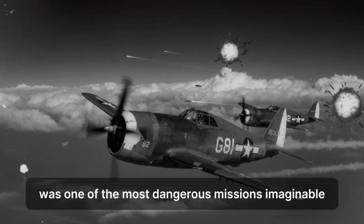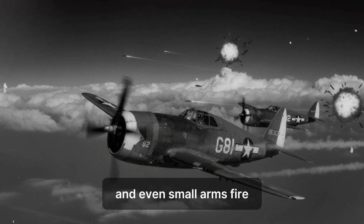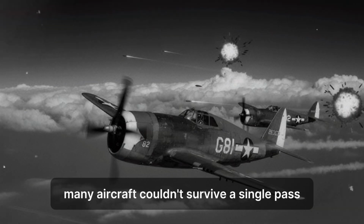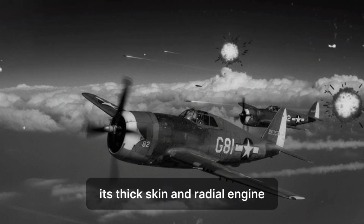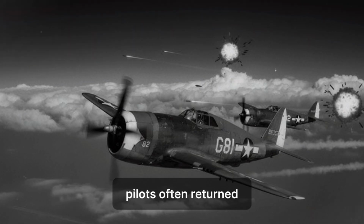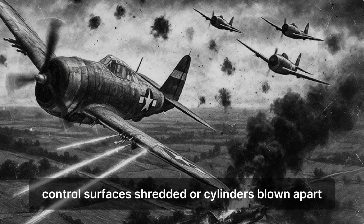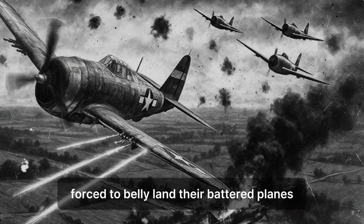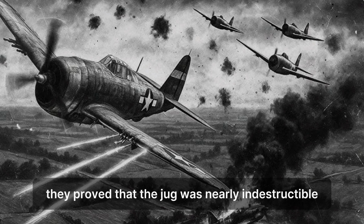The Thunderbolt's durability made all this possible. Flying low over battlefields was one of the most dangerous missions imaginable. Anti-aircraft guns, machine guns, and even small arms fire could fill the sky with lethal metal. Many aircraft couldn't survive a single pass through such fire. The P-47, however, was built like a fortress. Its thick skin and radial engine could take hits that would destroy any other fighter. Pilots often returned with holes punched through their wings, control surfaces shredded, or cylinders blown apart, and yet the engine kept running. Some even came back with landing gear shot away, forced to belly land their battered planes. Again and again they proved that the Jug was nearly indestructible.